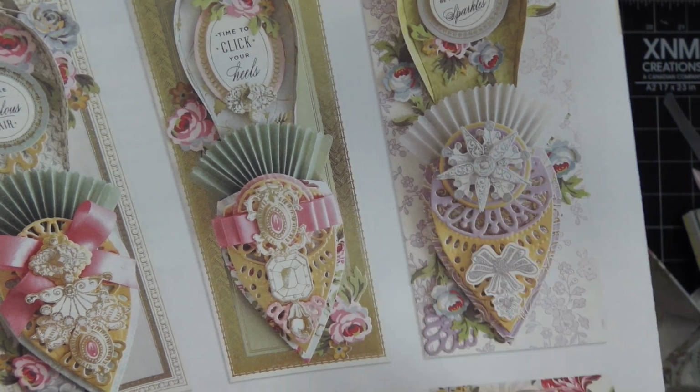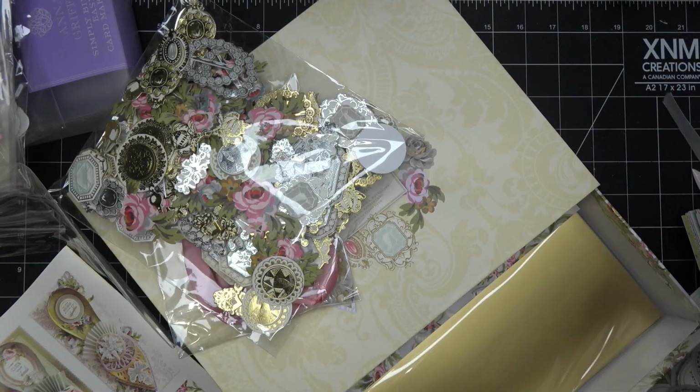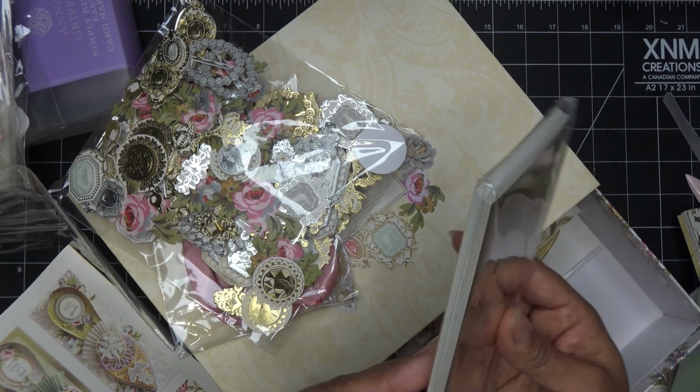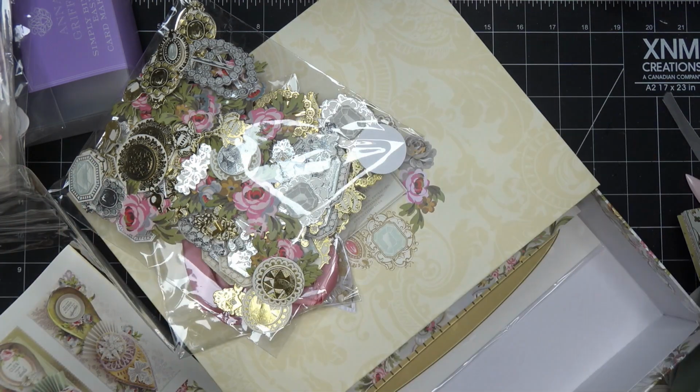Look at that. Oh my gosh, you guys. I can't wait. Oh, look at this. Okay, anyway. Let's put this over here. Lots of gold sheets, which is really great. I can't have too much of that stuff.